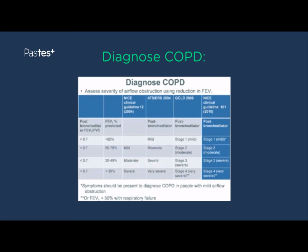So if you look at the first column on the left-hand side, you have to have airflow obstruction to diagnose COPD. So your ratio of FEV1 to FVC needs to be 70% or less. In terms of severity of COPD, it's classified in terms of your FEV1 as a percentage of the predicted for your age, gender, and height. So if your FEV1 is 80% or more of the predicted for yourself, then you have mild COPD or stage 1. And this is a change in the NICE classification. This category did not exist before.